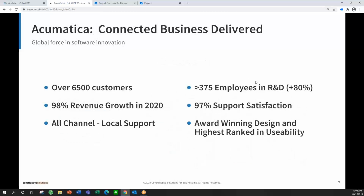Acumatica has been in business since they were founded in 2008, had their first product in 2010. And again, as I mentioned, they came into the construction space in 2018 after 2 years of development. They were looking for other vertical markets to go into. They identified construction as being an industry in which the software providers were legacy-based products. And so they identified the construction industry, did a gap analysis, and started building out their product for the construction industry. They have over 6,500 clients globally.